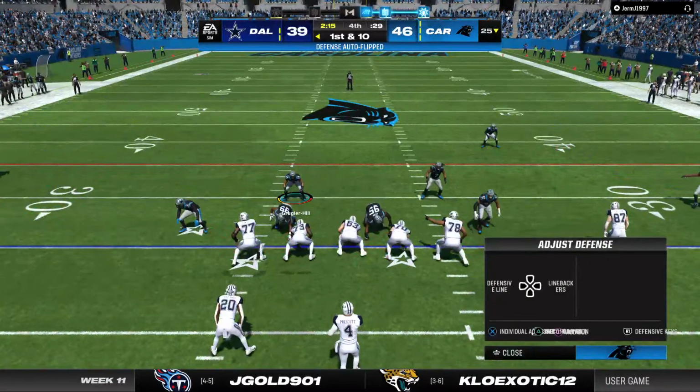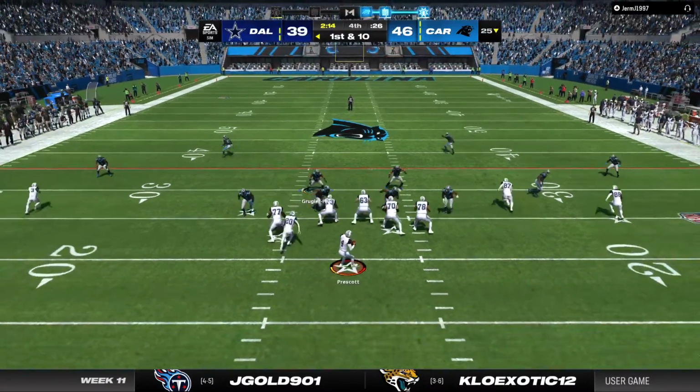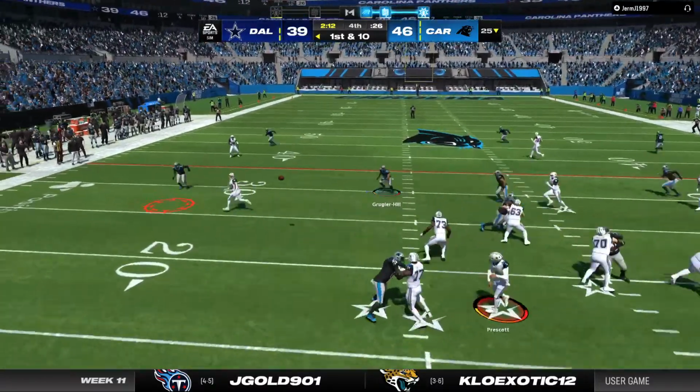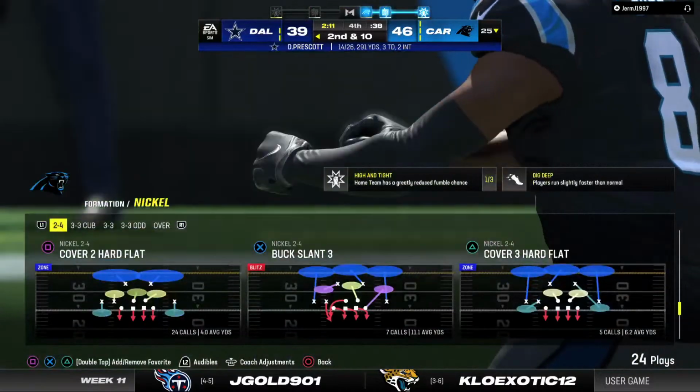This is 1st and 10. Prescott looks to throw on first. And that's going to be incomplete. Too tough to hold on to that one.